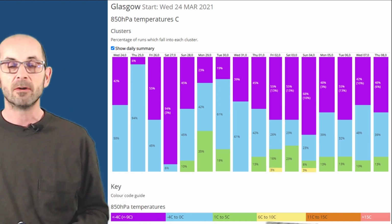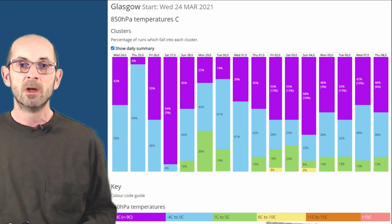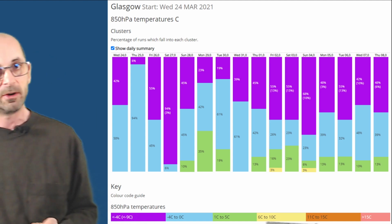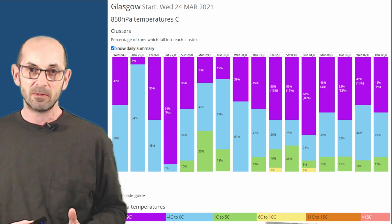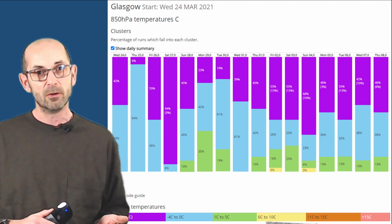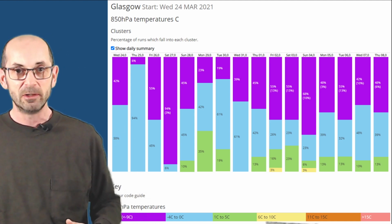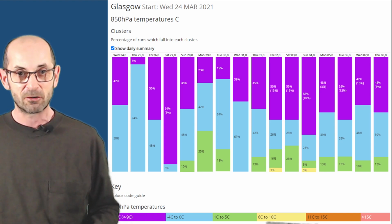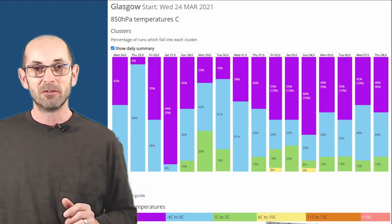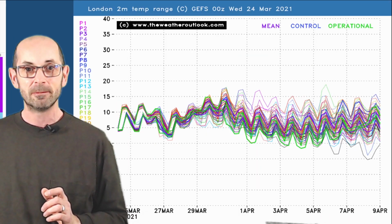We can see on this we've got 13% of the runs in early April going for upper air temperatures to be -10 Celsius or lower for a period of time. So this is offering support for a north or northeasterly plunge down across the UK. As we're in a more northerly location than London, there's a greater chance of it hitting, so to speak. So there's good support for this transition to a colder period in early April.